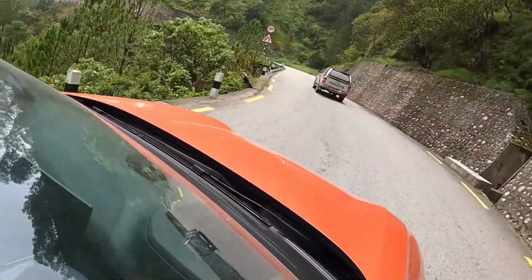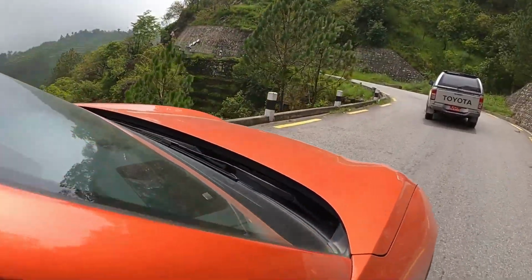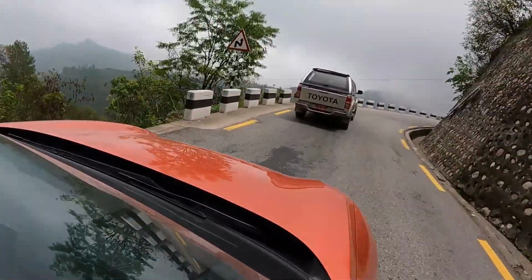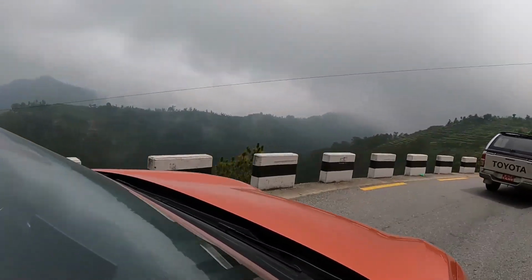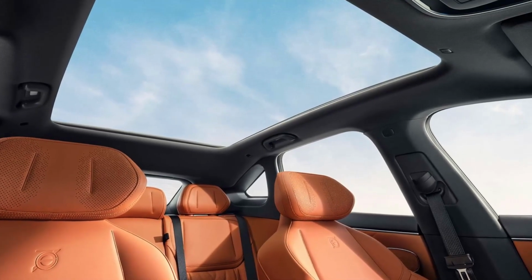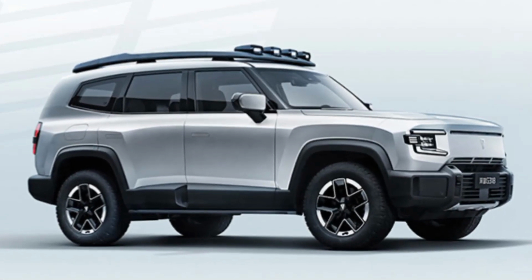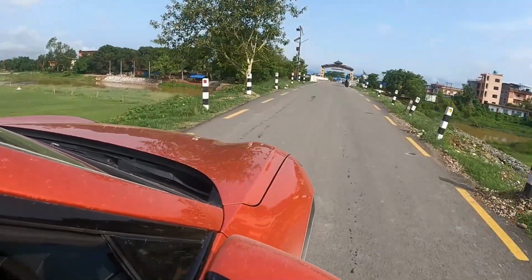Let's now talk about Deepal S07. Deepal is a luxury EV brand, and formerly it was named Changan New Energy Automobile, which was established in 2008. Deepal became an independent, intelligent luxury EV brand in the year 2023. Deepal's current lineup includes the L07 sedan, the S07 SUV and the G318 series hybrid off-road SUVs. All these were designed in Italy. Within just 14 months of its launch, Deepal sold over 100,000 units. And this brand is planning to launch 6 new vehicles within the next 3 years.